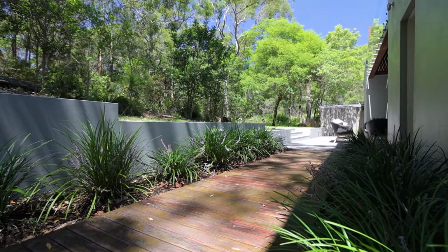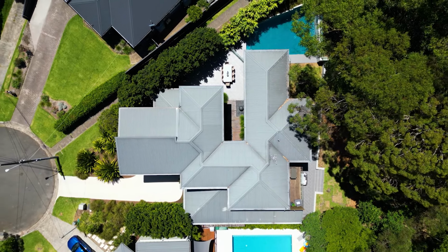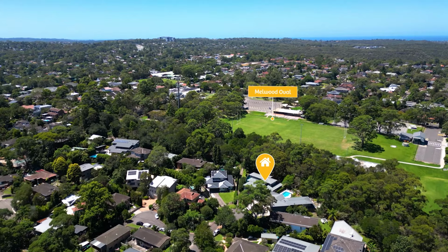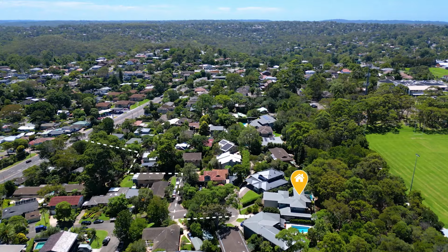One of the things I love most about this house is its location. Not only are we positioned in a blue ribbon cul-de-sac with absolute privacy and Melwood sporting facilities over the back fence, but we also have laneway access at the end of the street, which takes you directly to Warringah Road for buses to the city, Chatswood and North Sydney.